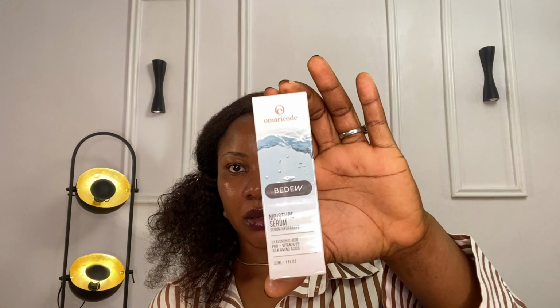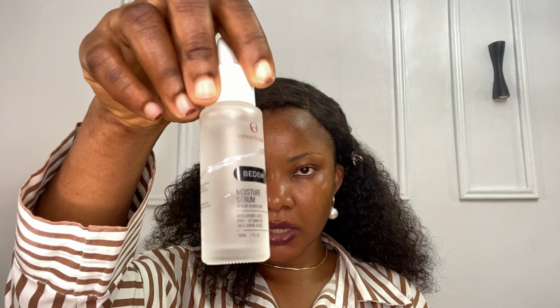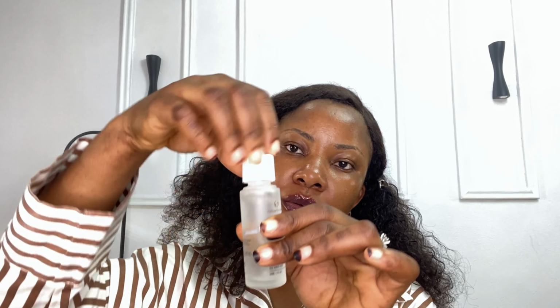Okay, so I'm just going to be spritzing this all over my face. And I'll just leave that to dry up. Once that is in, I'm going to proceed to the Omari Code Moisture Serum. And this is one thing that you can do before you even proceed to doing your moisturizer. This is what the bottle looks like. I'm just going to go ahead and drop some on my face.